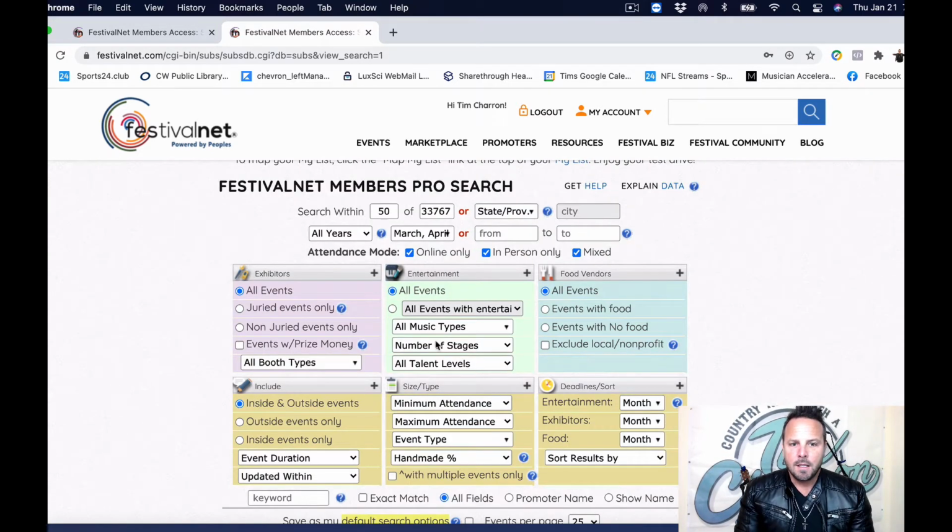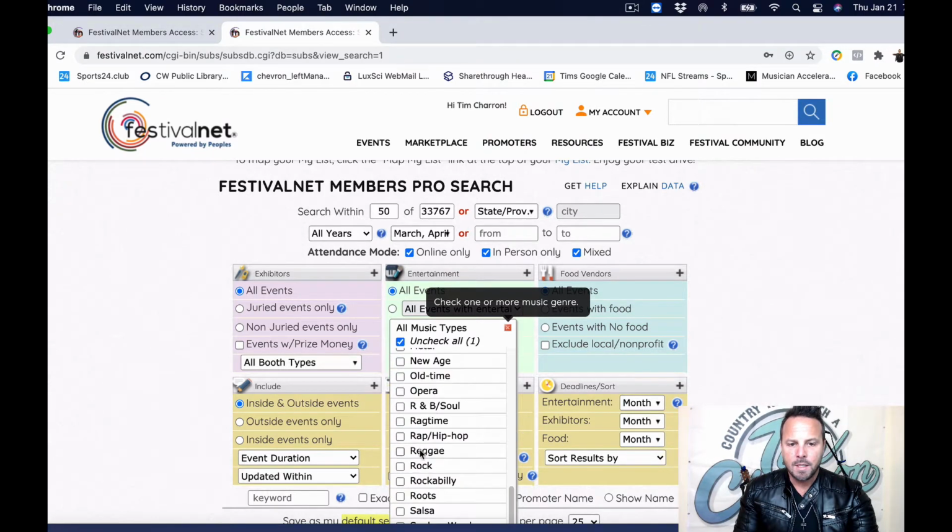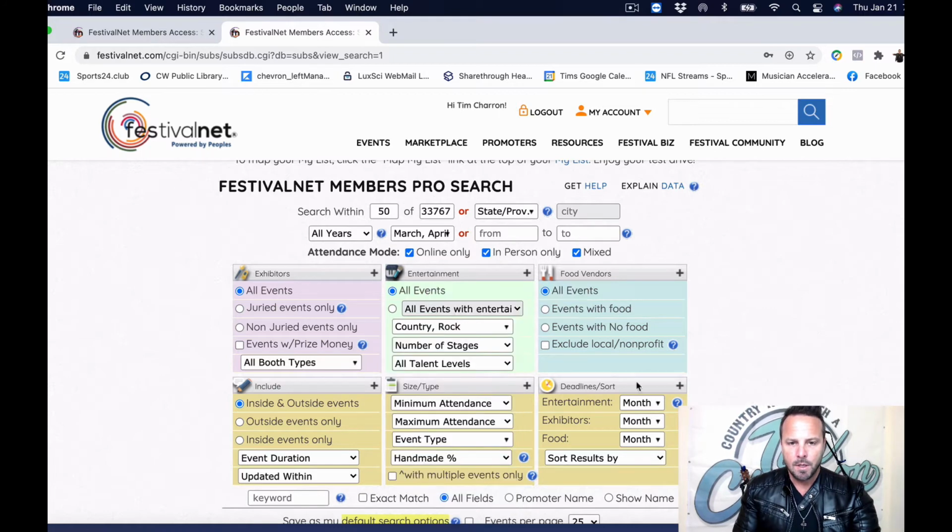For me, I play country rock, so you can choose the genre. It's really nice because it gets very specific, so you don't waste your time looking through a bunch of things that don't pertain to you. Again, if you want to click multiple things on these drop downs, hold the Command button. Okay, so you can look at all different things, number of stages, all talent levels.